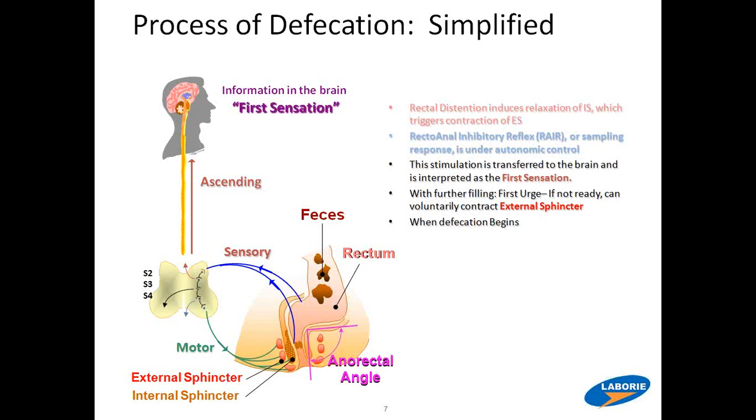This rectoanal inhibitory reflex that I was referring to right here, or the RAIR, if we call it RAIR for short, permits the rectal contents to come into contact with the sensory epithelium of the anal canal, which is down here. I was alluding to that just a minute ago. That area can discriminate the temperature, pain, and light touch that we were talking about in that first quote. Now, this can be followed by voluntary contraction of the external sphincter if you need to delay defecation.